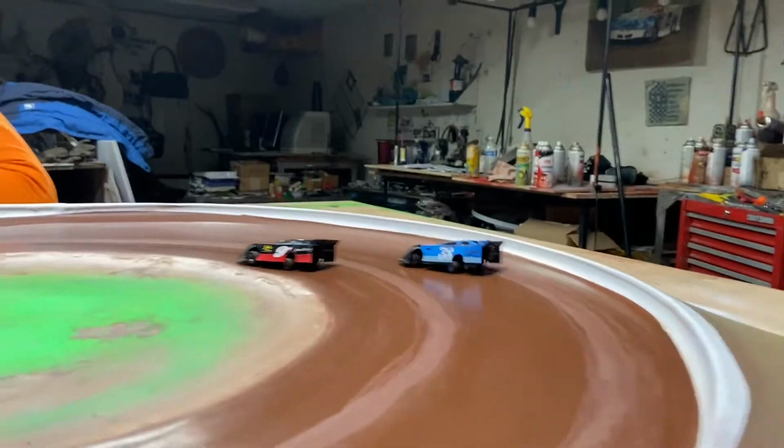The 9M and the 38 are on the track. The 77 will transfer to the A heats. The 38 and the 9M are on the speedway.